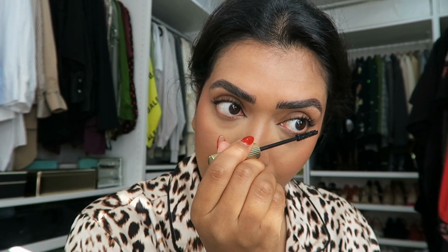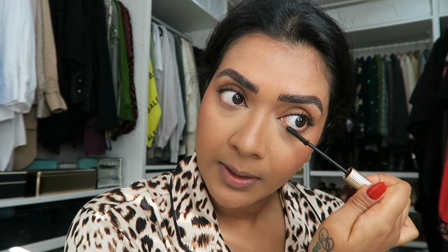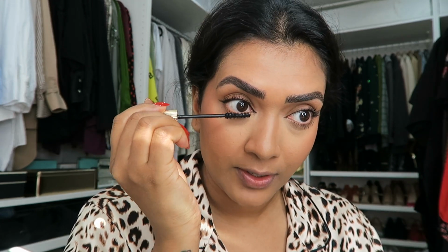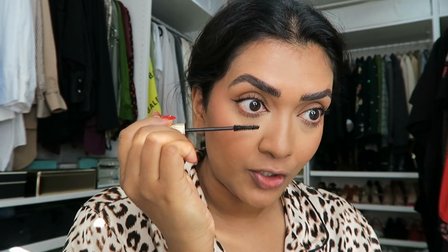And I'm going to do my lower lashes as well. I find, especially for those with wrinkles, this is a great way of hiding them a little bit. And obviously the main reason is for it to open your eyes, but try this. If you don't feel like you have a lot of lashes on your bottom, maybe use a brown pencil and just smudge it underneath, again, to mask the lines, if that makes sense.